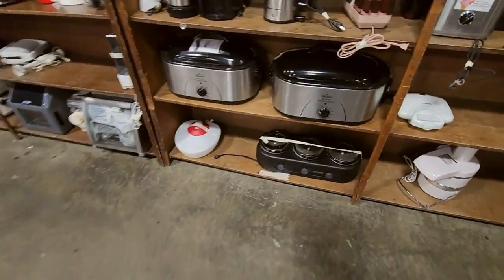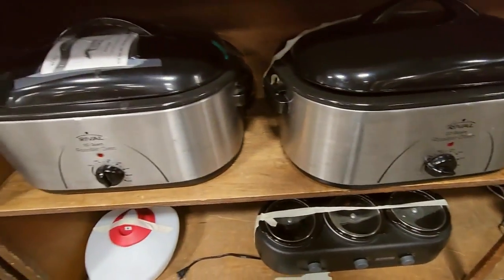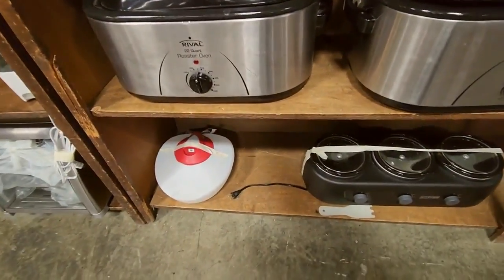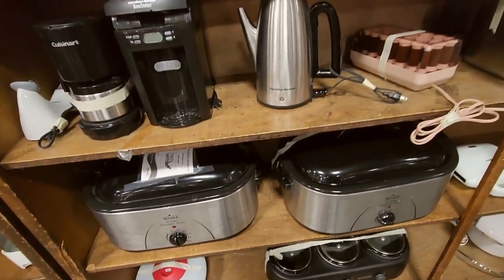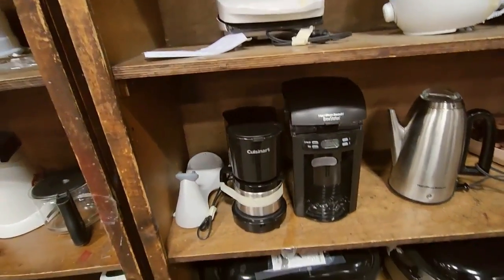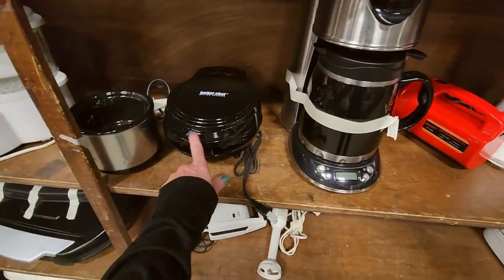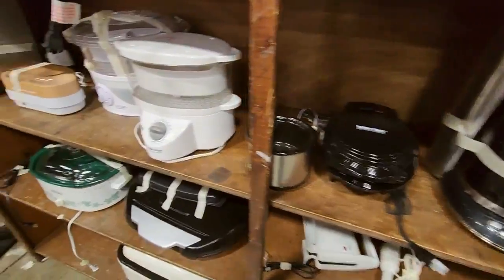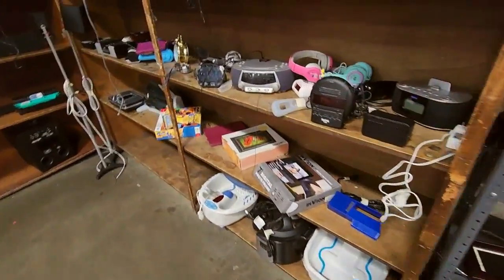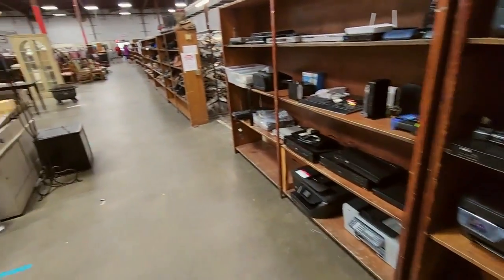I don't know. And over here, look at this. We have these great big roaster ovens. I don't really trust electronics from thrift stores, though. I just don't. They're probably fine. Because I think a lot of people buy that stuff or they get it as gifts and then they just never use it. And they just donate it. So it's probably okay, but I don't know. I do have a DVD player in my room that I use all the time that I got at a thrift store for $5, and it works great.